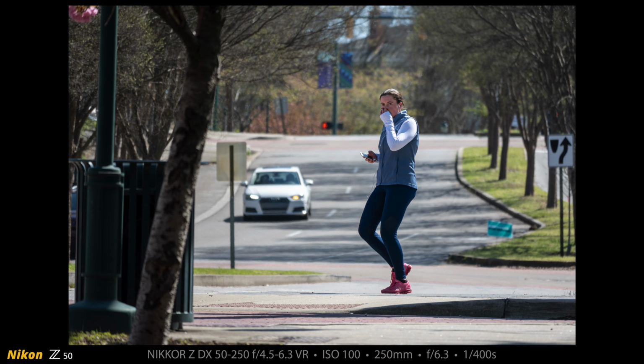Well, I've come back to the car to take a little break and warm up a little bit. The car is plenty warm even with the car not running. The sun's bright and is generating solar heat. Still got plenty of coffee left, so I'm enjoying some of that.